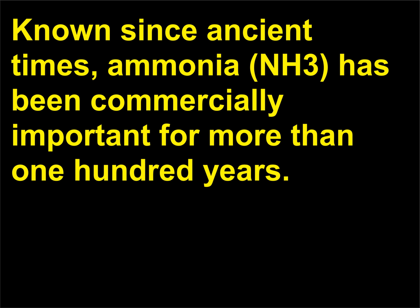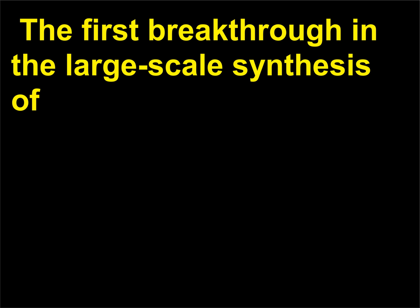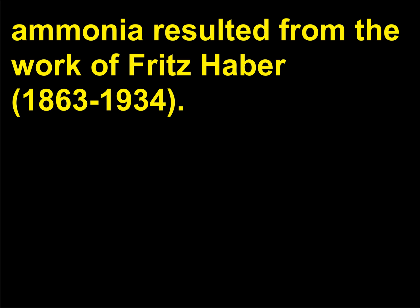Known since ancient times, ammonia, NH3, has been commercially important for more than 100 years. The first breakthrough in the large-scale synthesis of ammonia resulted from the work of Fritz Haber, 1863 to 1934.